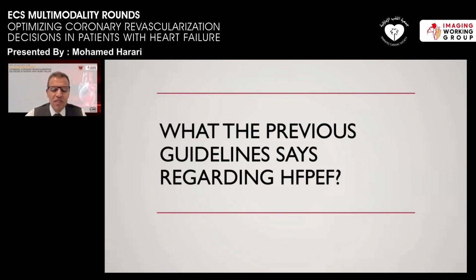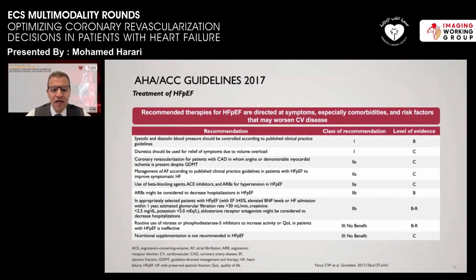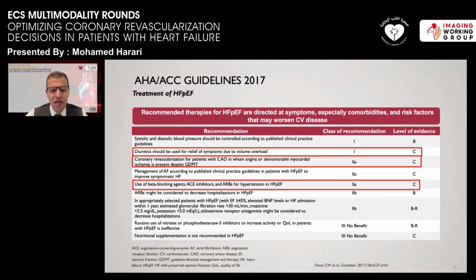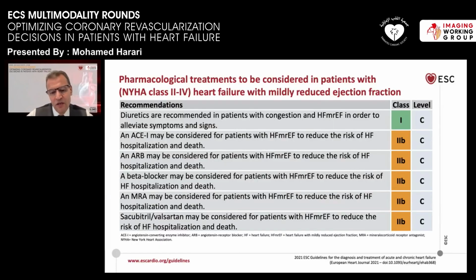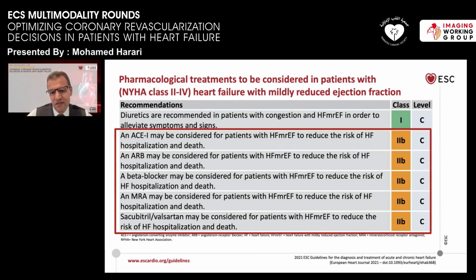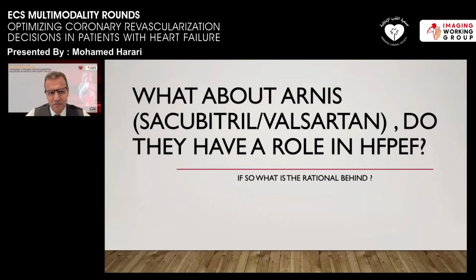So what did the previous or old guidelines say about HFpEF management? In the 2017 guidelines, really there was emphasis more about treating comorbidities: diuretics, revascularization, treating hypertension, and giving ARB and MRA a class 2B recommendation. In the last European Society of Cardiology guidelines of August last year, it was talking about HFmrEF, and gave class 2B recommendation to all the four pillars. However, there was no added recommendation for the HFpEF in those guidelines.